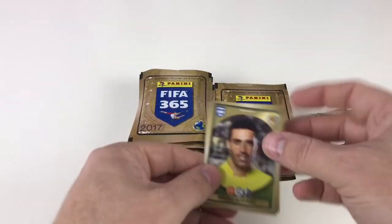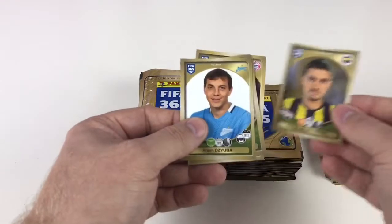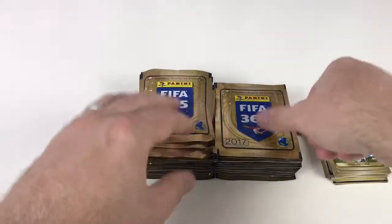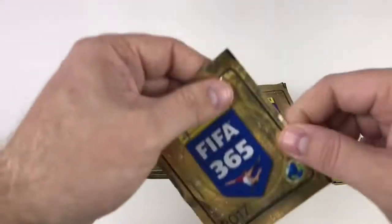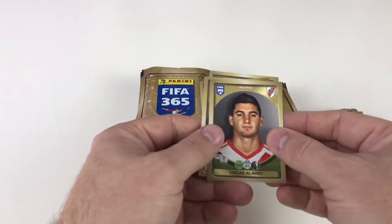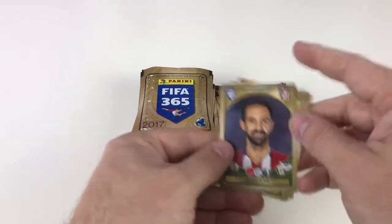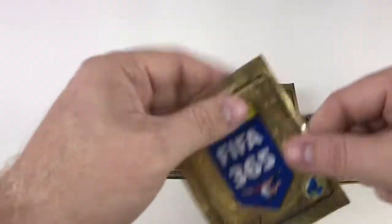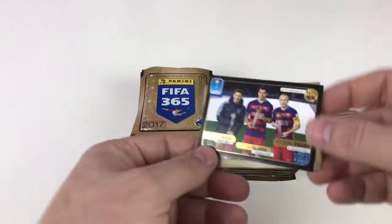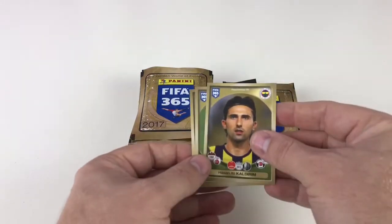It's looking that way, isn't it? There's three packets now without a shiny. Wow. Oh, well, that's good, because there's lots and lots of players, so we need to get the players as well. So there's no problem there. Juanfran, Alejandro Dominguez, Lucas Alario, Paolo Galtz, Alberto Bottia. Yeah, so it's four packets now without shiny. And we're back to shiny. That's a cool one. Lionel Messi, Luis Suarez, and Andres Iniesta. That's awesome.